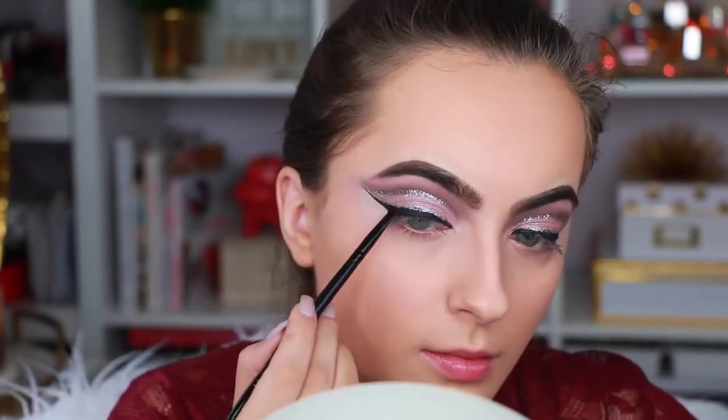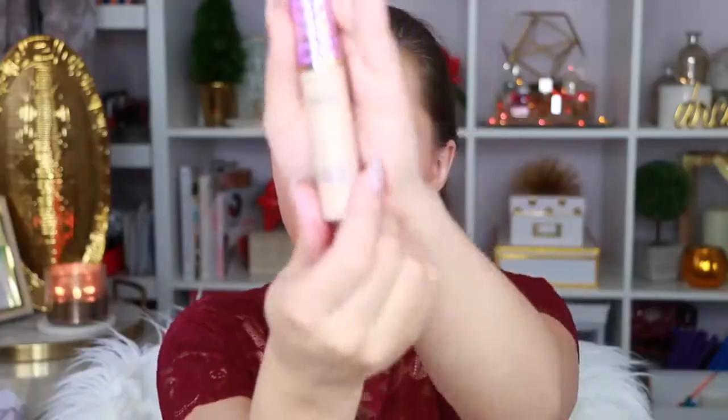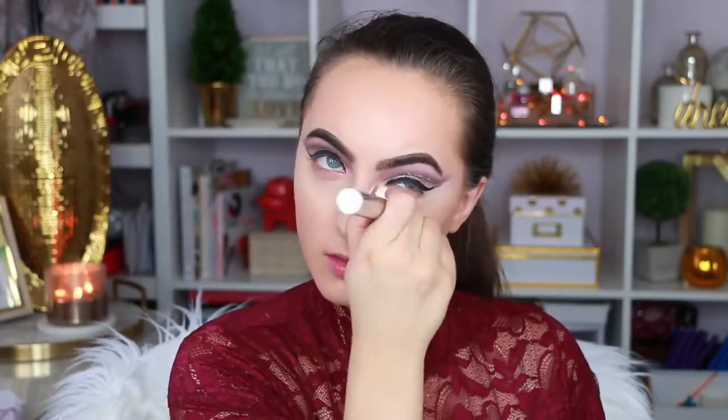And I'm going to grab my Late Night shade from the Ulta Beauty Collection eyeshadows to set the eyeliner, and I'm going to let all of that dry for now and move on to my face. I'm going to grab my Tarte Shape Tape Concealer and blend that in under my eyes just to illuminate again and cover up my dark circles because your girl doesn't sleep.